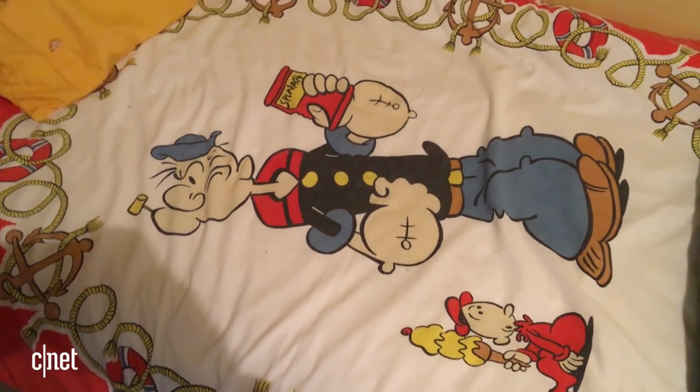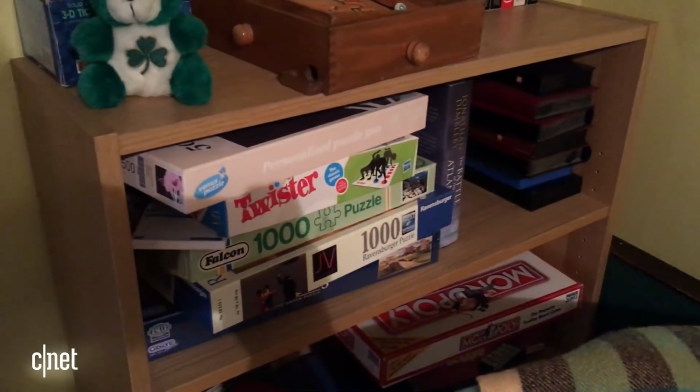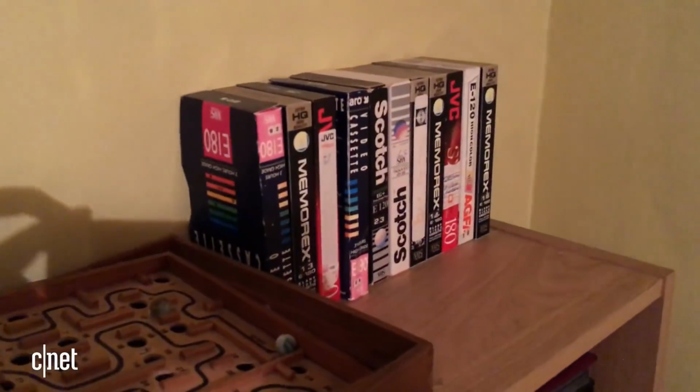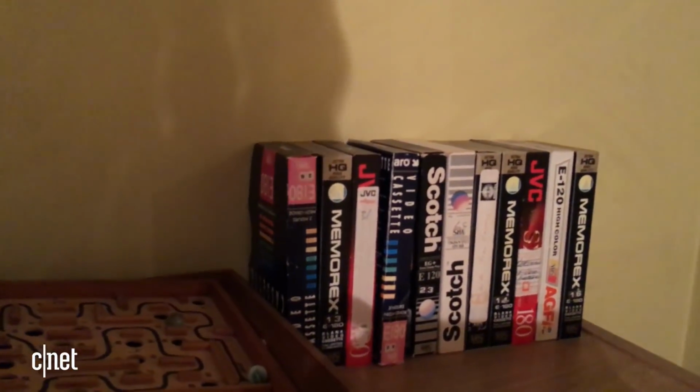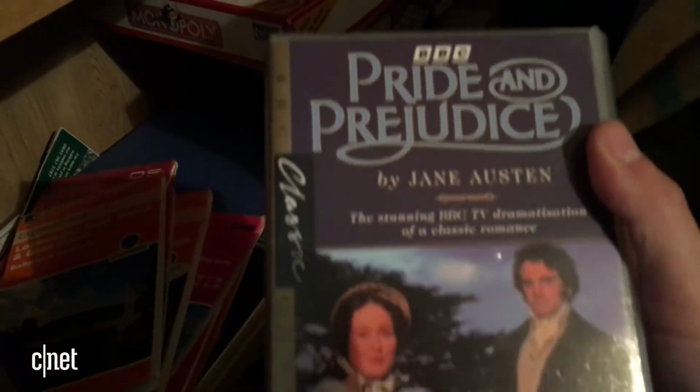So this bed is where I'm going to get the strongest signal. Strongest being the operative word because of course they have Strongman Popeye on the beds. Ooh, I can play Twister by myself. And look at all these VHSs. Scotch VHSs, JVC and Memorex. We've got here BBC's Pride and Prejudice on VHS.